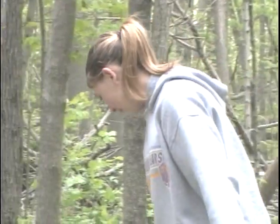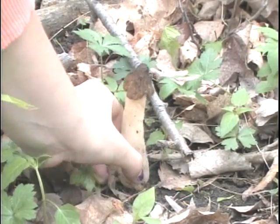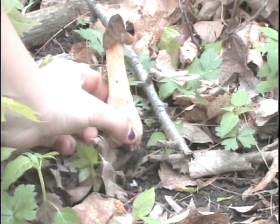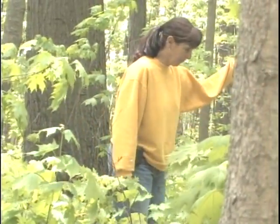No, no, no. A mushroom spot is a secret spot. You never tell a soul. Because we have told a few people before, and those people will beat you there the next time you're out or the next season. You will lose your spot. So someone will beat you to it. So it's a secret code.